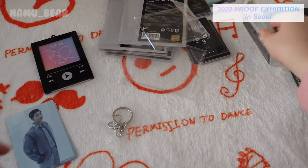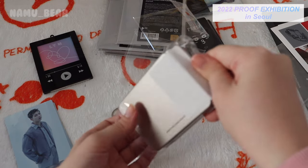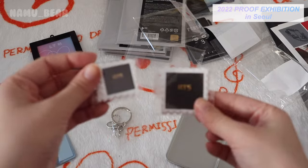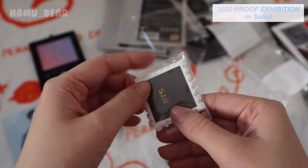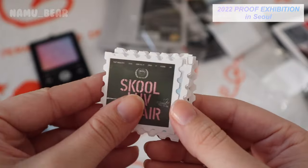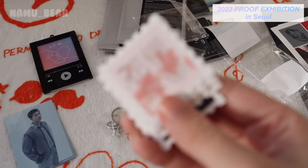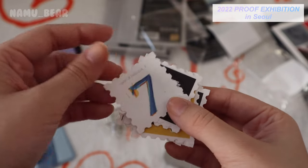And then I also got these, which aren't exclusive to the exhibition, but it's the postage stamp set. So you have this tin case. It has the Proof thing on it, and then when you take them out, it comes with postage stamps. So there's two types, there's like tiny ones and bigger ones, and they're the same, so I'm just gonna show you the bigger ones. So see, and you can just go through, and I don't know if you can actually use these, but they have the albums. It's not focusing. They're also out of order, but anyways.